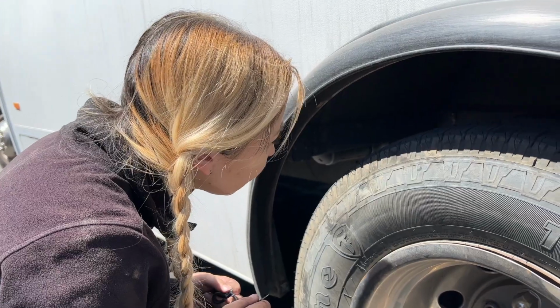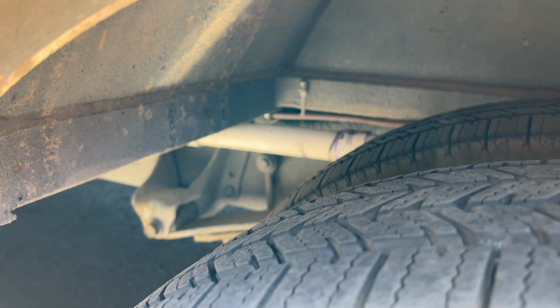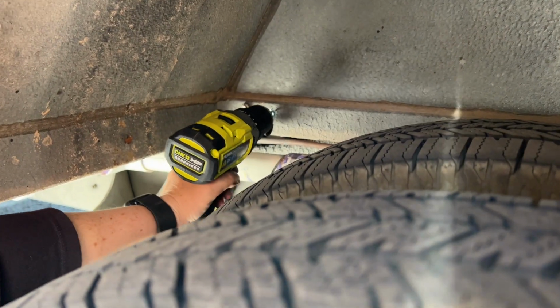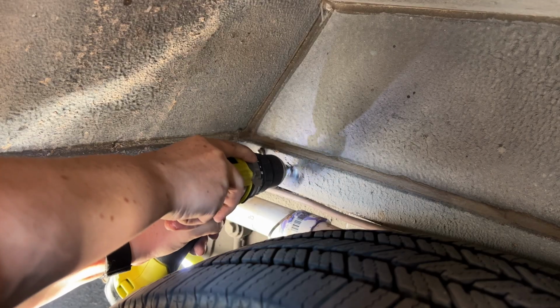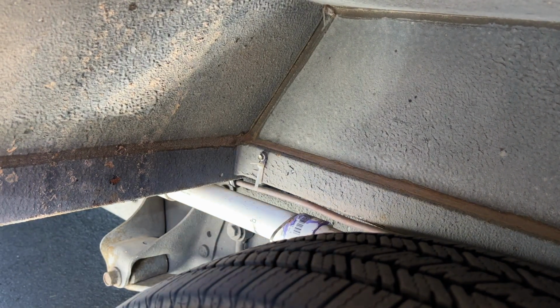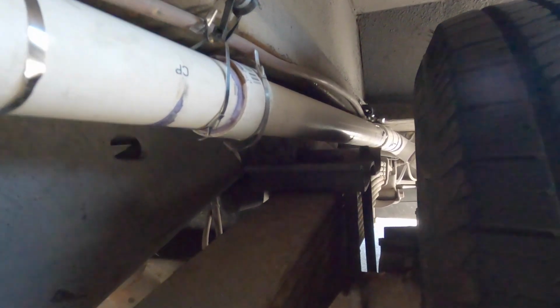You can see here, that's the one that broke. So we're trying to replace it with something not so stupidly designed. Problem is this angle, right? Doing this one hand, it seems insane. Oh my God, it's barely going. All right, so let me show you what I did and why I hate it.